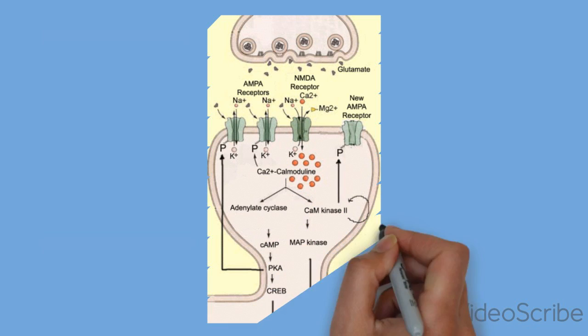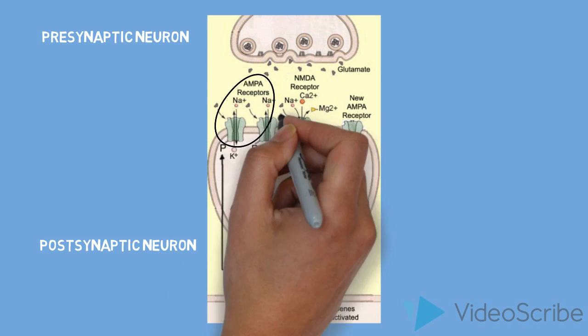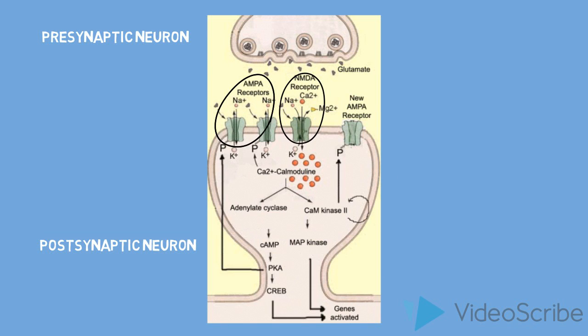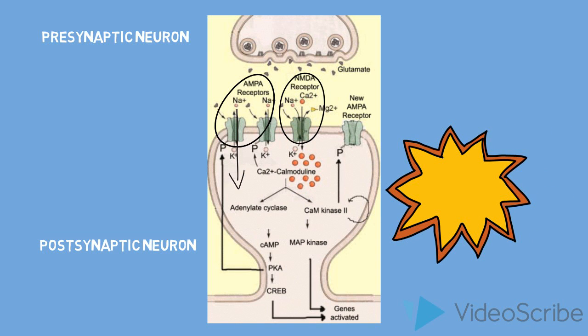This is how LTP works. This image shows a presynaptic neuron and postsynaptic neuron in the hippocampus. Depolarization of the presynaptic neuron and synaptic vesicle release of glutamate reaches the AMPA and NMDA receptors on the postsynaptic neuron. The AMPA receptors are paired to ion channels that allow sodium to enter the neuron. Sodium entry results in depolarization of the postsynaptic neuron. The NMDA receptor also binds with glutamate, but it is the depolarization from the AMPA receptors that allows for the magnesium blocking the ion channel to withdraw from the NMDA ion channel.